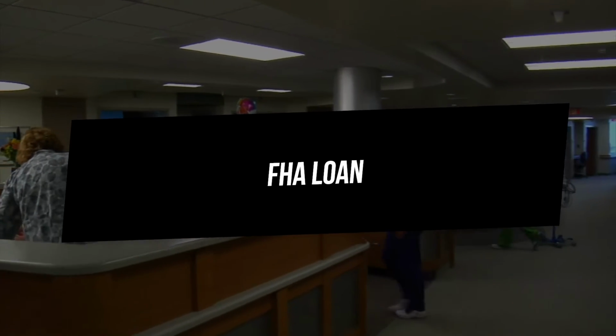3.5% down is the minimum. This is a great product because FHA allows us to have higher qualifications on your mortgage based on the debt to income ratio. So conventional tops out at 50% on the front and back end, and that's where it's beneficial, because if you have very limited debt, conventional is the way to go.